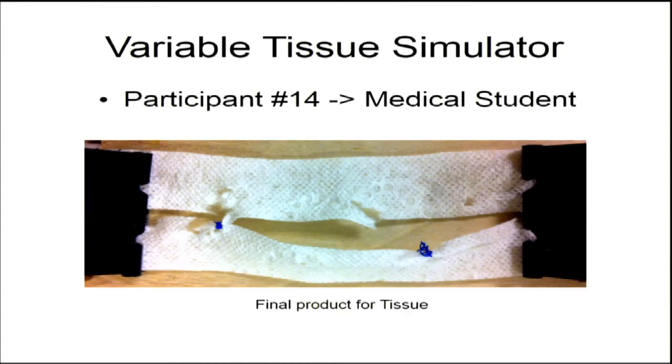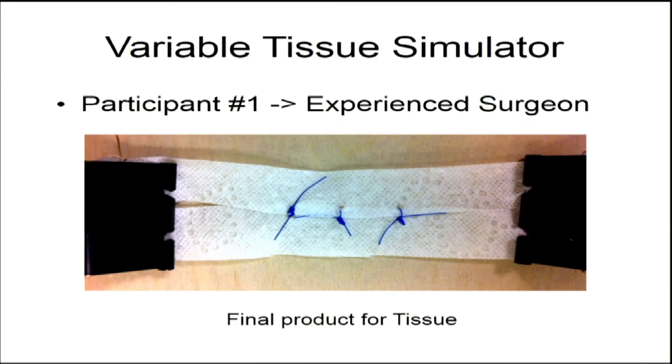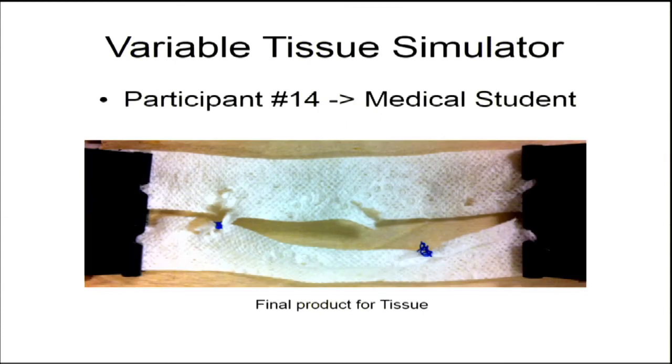The surgeon did pretty well. The medical student didn't. And there's a number of problems here, even just the difference. The student, when you're using this type of suture, which is Prolene, it has memory, you usually leave at least a centimeter or two of a whisker on the end. So not only did the medical student not get the stitches in, but they cut this suture so short that it is just going to unravel at any moment and burst.